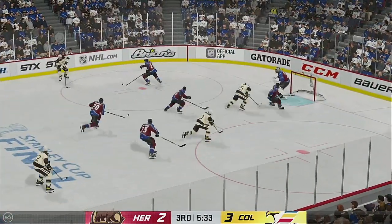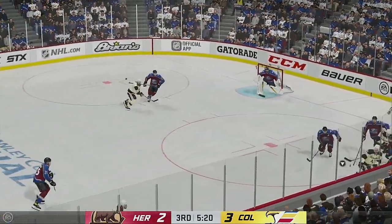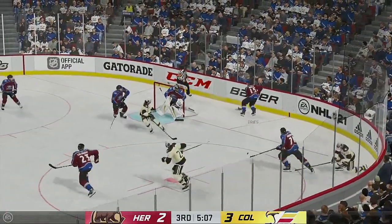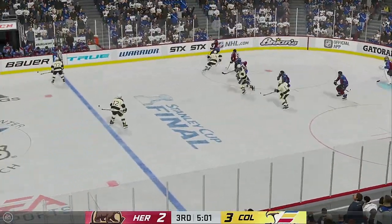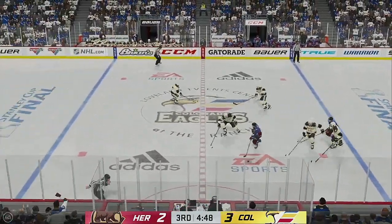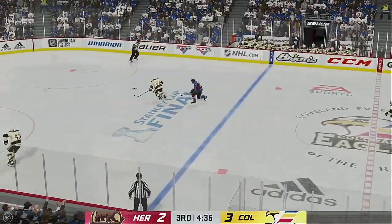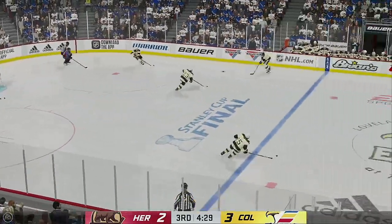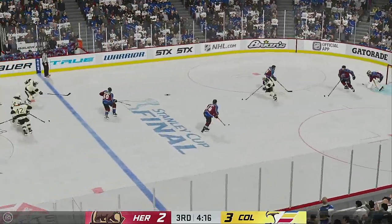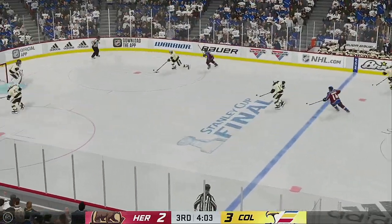Takes the feed. Looking to make something happen in the offensive zone. Slides it back to the blue line. The Eagles have it against the wall. Sends the pass over. They try to maintain possession inside the defensive zone. And they fail to go tape to tape. Picks up the puck in his own end. Nice feed at center, moves up ahead now. Takes the pass as he banks it off the wall.